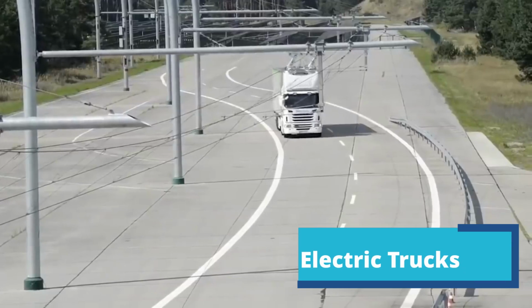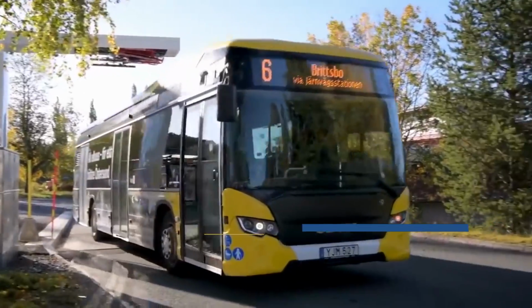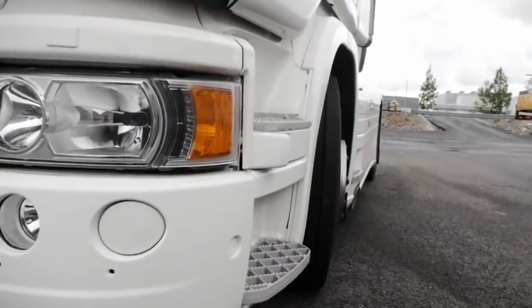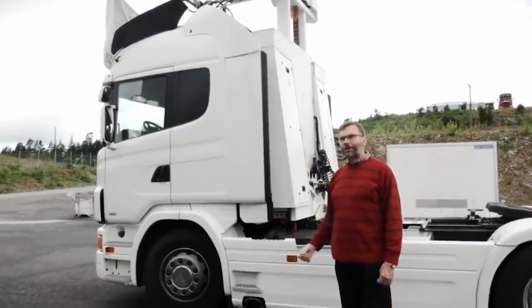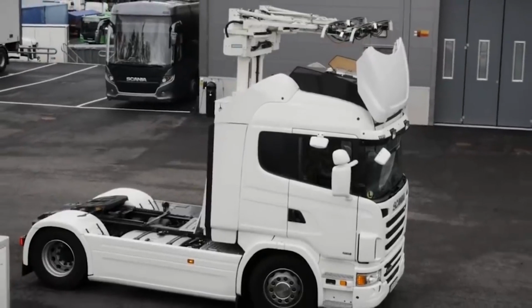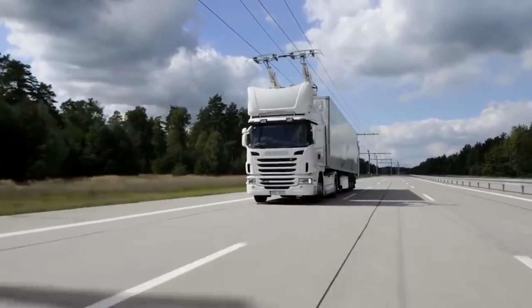Electric trucks. It is no secret that manufacturers are making increasingly more efforts to make their vehicles environmentally friendly. But have you ever wondered if trucks, very heavy and massive vehicles, can run on electricity too? Take a closer look at the screen, because now you will see the test strip for electric trucks and the vehicles themselves. The system is called e-highway.